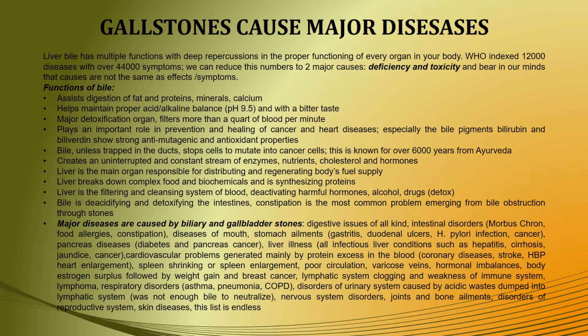lymphatic system clogging and weakness of the immune system, lymphomas, respiratory disorders such as asthma, pneumonia, and COPD, disorders of the urinary system caused by acidic waste that are dumped into the lymphatic system, and nervous system disorders, joint and bone ailments, disorders of the reproductive system, skin diseases, and so on and so on. So you can see here why it is so crucial to maintain good health of your liver, your bile, and to avoid gallstones and many other conditions that in turn cause other serious disorders themselves.